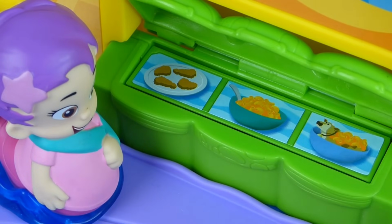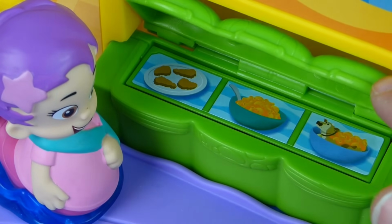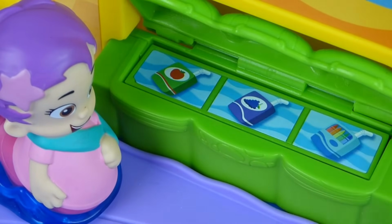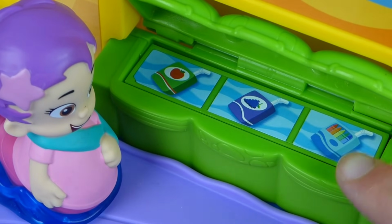And they have all the funny lunches that Nani gets. And they have macaroni and cheese. But the cool thing is, when you close it and open it back up, it changes. Nani got a cheese and apple juice. I got a quesadilla and grape juice. I got a pita wrap and cranberry juice. That's silly. Cranberry juice. You can see the cranberries there.